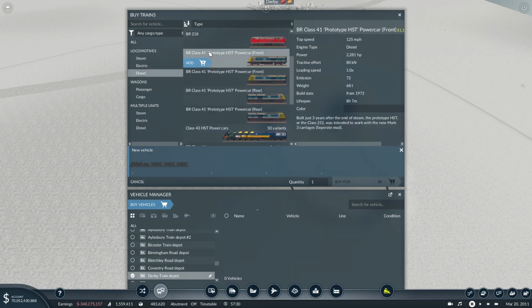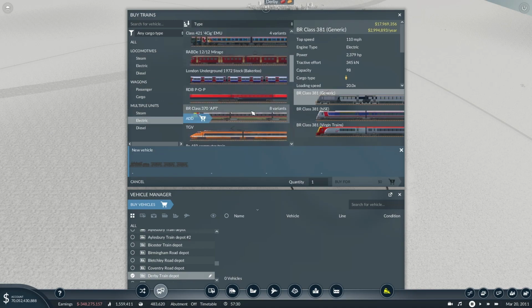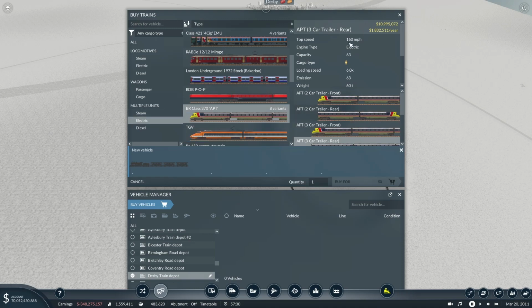We've got the prototype power cars available here, 125 miles per hour top speed, 2,281 horsepower, which I didn't actually mention for the APT. So I think we'll go for the multiple units, and then we'll go and look for it again. It's just there right in front of me. 160 miles per hour top speed.